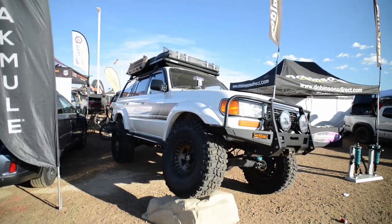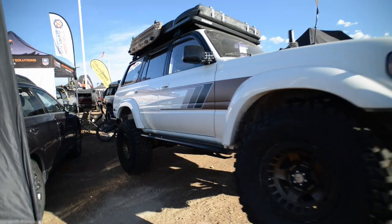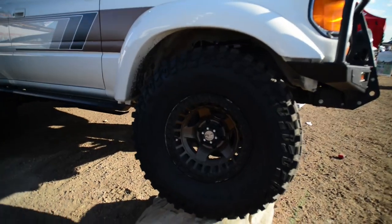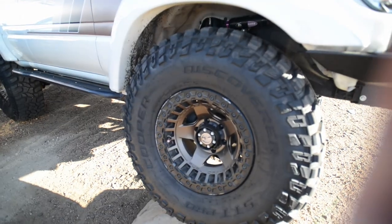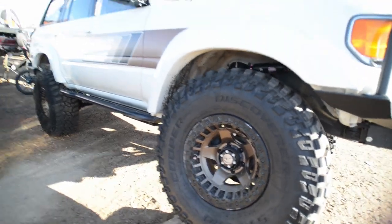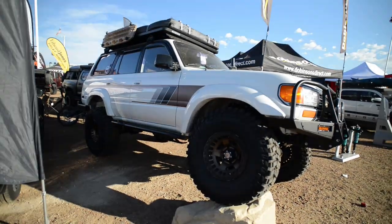I was walking around yesterday and I saw this thing, so I thought I'd give a quick little tour of it. I thought it was way cool. This is just an 80 series cruiser, and it's on 37s, it looks like. But way cool rig.